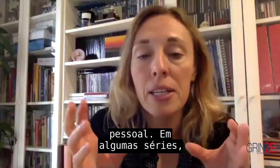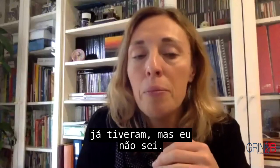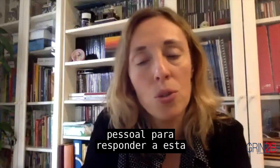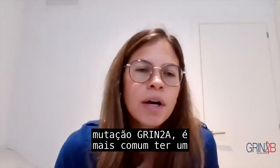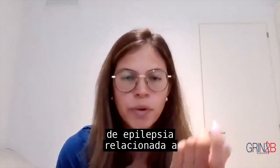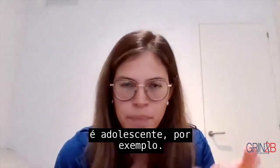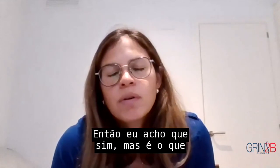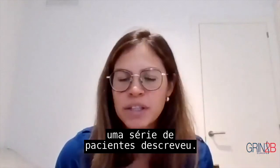In some series, it has been described that more or less half of the patients can stop the epilepsy that they have previously had, but I don't have personal experience to answer this question. For example, in series of patients with GRIN2A mutation, it's more common to have Landau-Kleffner or a specific type of epilepsy related to GRIN2A mutations during childhood than when the patient is an adolescent. So I think yes, but it's what a series of patients describe.